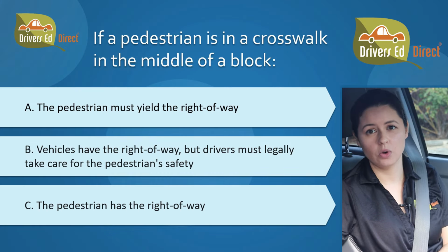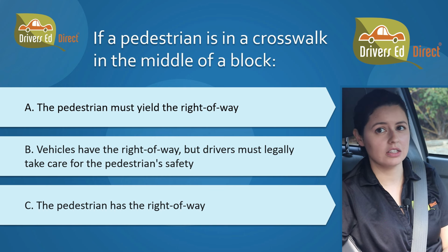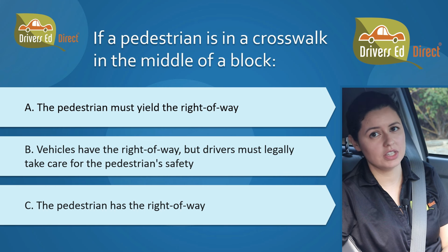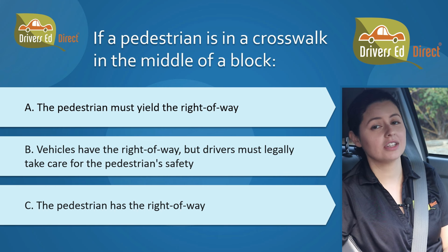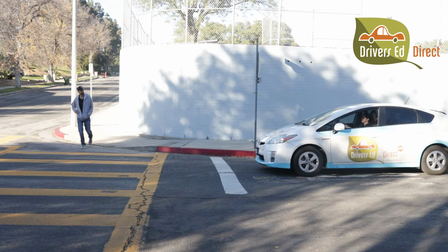Speaking of right-of-way rules, let's talk about the king or queen of right-of-way, the pedestrian. If a pedestrian is in a crosswalk in the middle of a block, A, the pedestrian must yield the right-of-way, B, vehicles have the right-of-way but drivers must legally take care for the pedestrian's safety, or C, the pedestrian has the right-of-way. The correct answer is C, the pedestrian has the right-of-way. When in any crosswalk, whether it is marked or not, the pedestrian has the right-of-way.